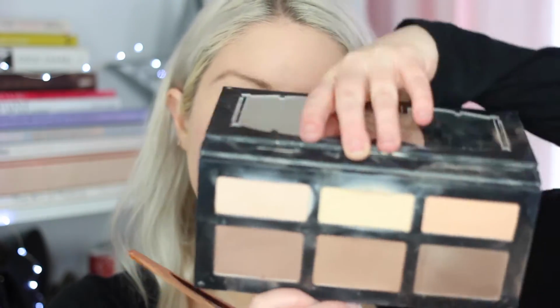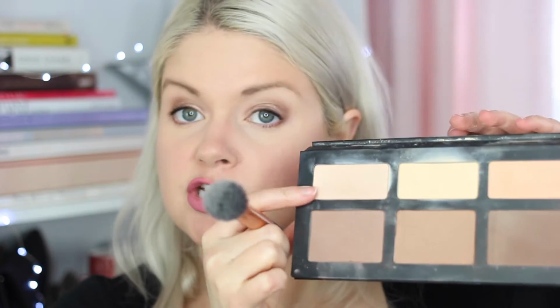Next, I'm going to go in, I think, with this yellow shade right here, which I believe is called Lyric. And this I'm going to go under my eye with. And since there isn't a shimmer in here, I'm gonna take the shade right here, Levitation, and I'm gonna use that as my highlighter. So I'm gonna brush that anywhere I would normally brush a highlighter.